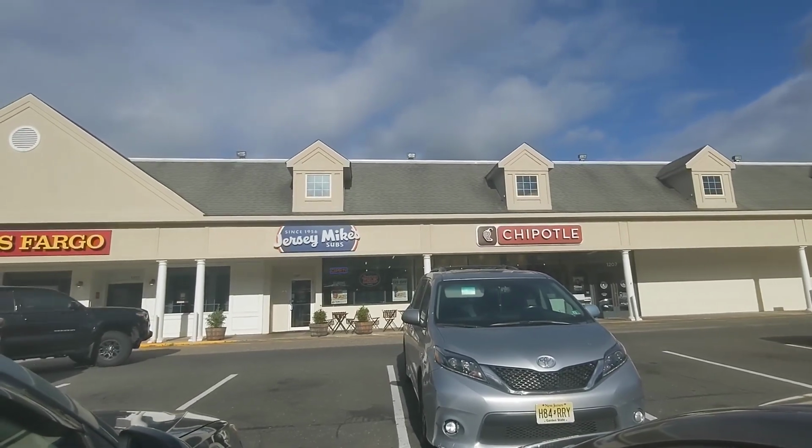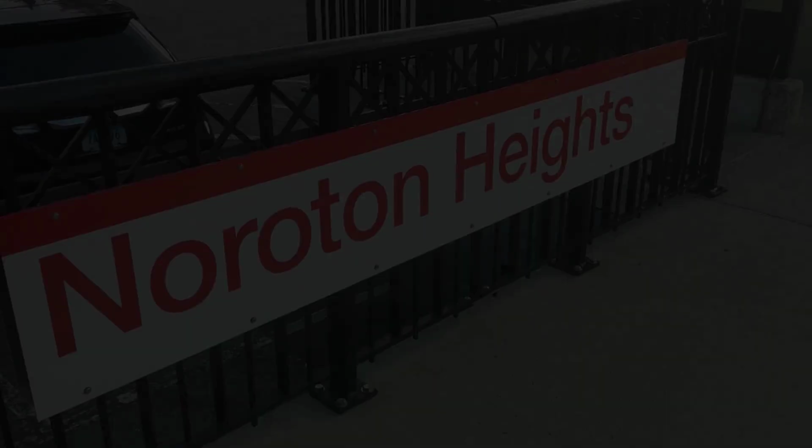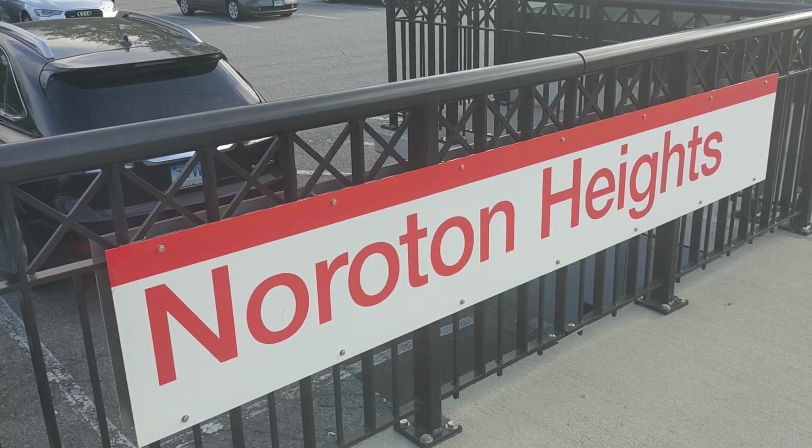We're gonna rail fan somewhere in the Stamford area today. So here's where we ended up. We ended up back at Noroton Heights Station. This is a station I wanted to come back to for a long time, actually.